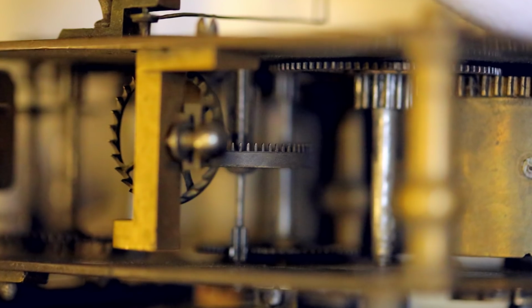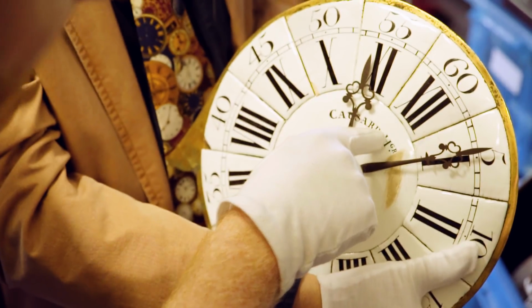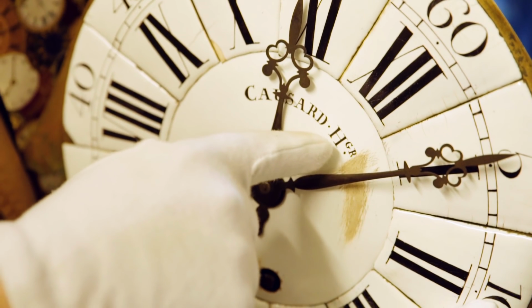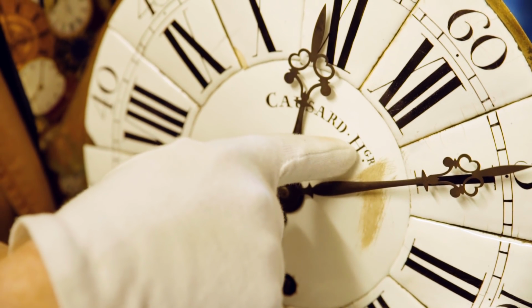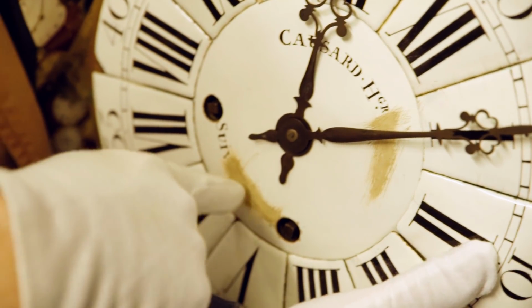And the interesting thing, though, is on the dial. This is the original dial? This is the original dial. It has the name of the maker, Causard. HGR, there's horologist or horologer. That's the way of saying I'm an official horologist. Yes, that's right. But then it's all scrubbed out after that. Yeah, and here as well.